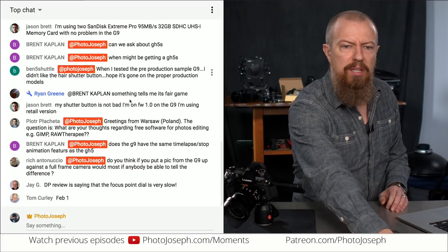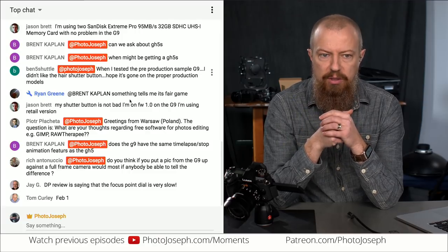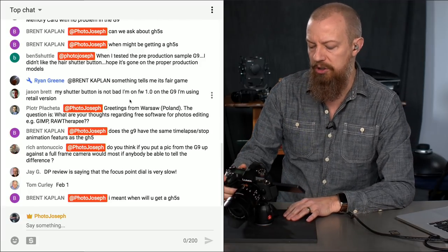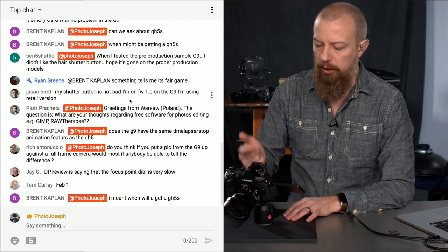Ben5 says, when I tested the pre-production sample G9, I didn't like the hair trigger shutter button. Okay, so you experienced that as well. Hope it's gone in the proper production models. Now, he's talking about how in the previous show I was mentioning that when you touch the shutter, it's very easy to trigger it. Kind of a hair trigger.